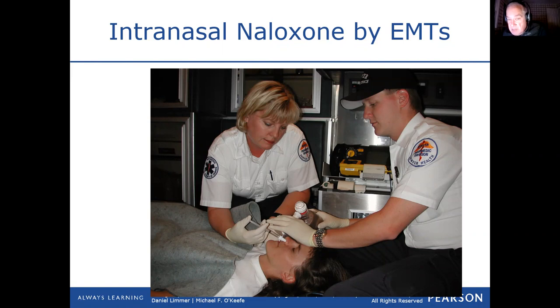So could you give a baby epinephrine? Yes, but the dose would be a lot less than that 0.15. It's not so common to have to give epinephrine, and I would wait for the paramedics or take the kid to the hospital at that point, because you'd be giving a lot less epinephrine than that 0.15.